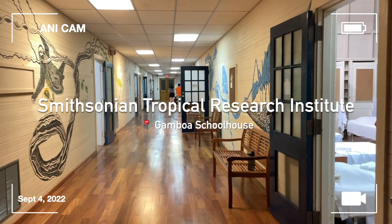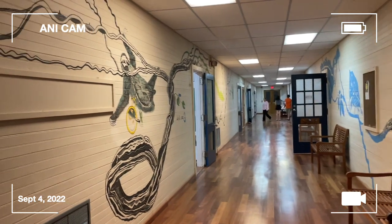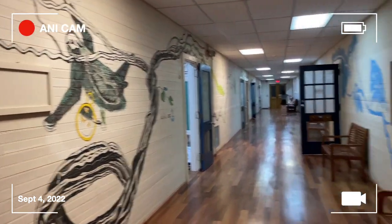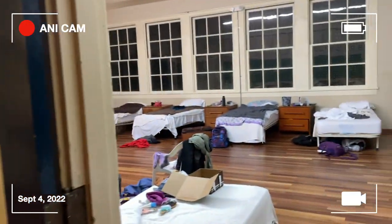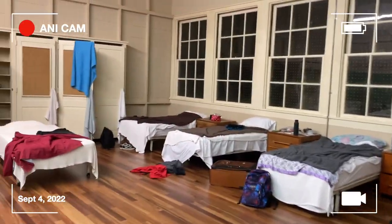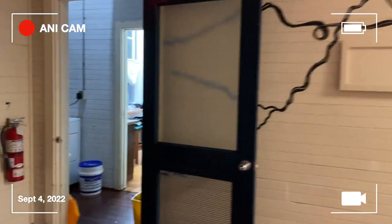So this is a tour of where we're living when we're on the Panama field course. It's a really pretty dormitory. There are lots of paintings on the wall, which I love. So this is the first room. This is where some of the girls sleep. Got 9 beds in here. Got a little laundry room.